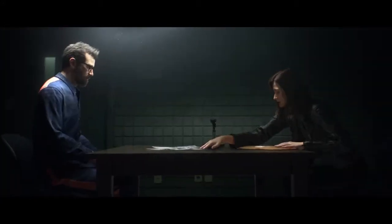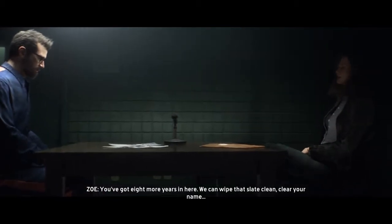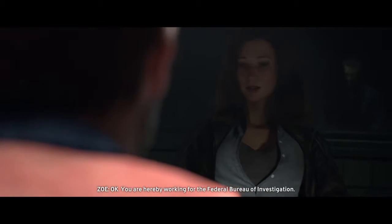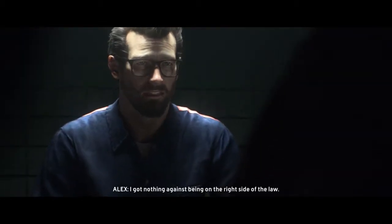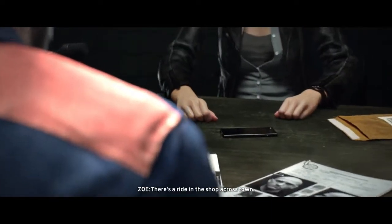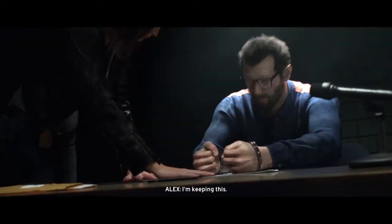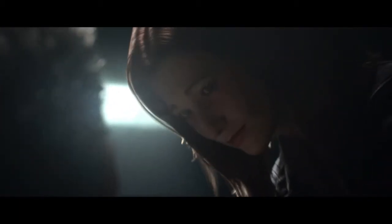I'm in. You've got 8 more years in here. We can wipe that slate clean, clear your name. I said I'm in. Okay, you're hereby working for the Federal Bureau of Investigation. I got nothing against being on the right side of the law. There's a ride in the shop across town. I'll be in touch. I'm keeping this. Whatever gets you stoked.